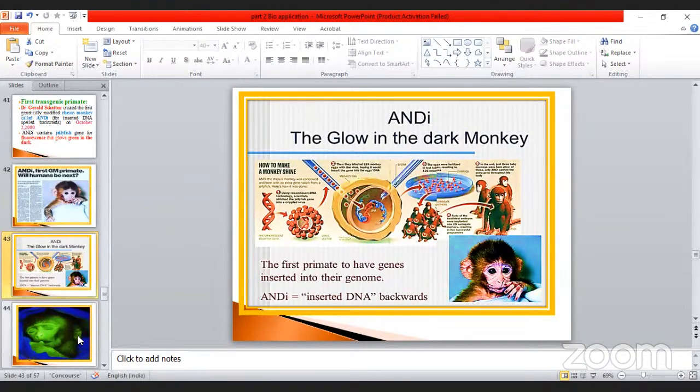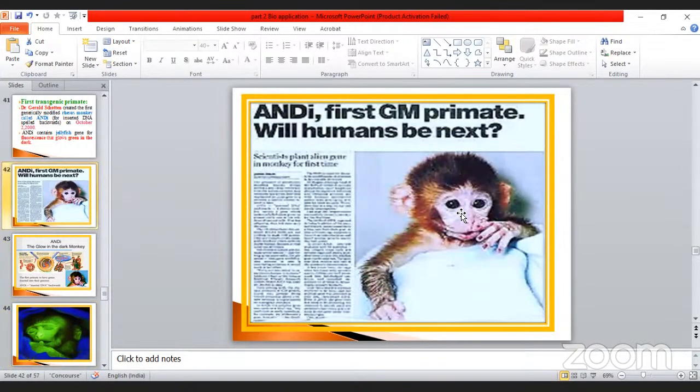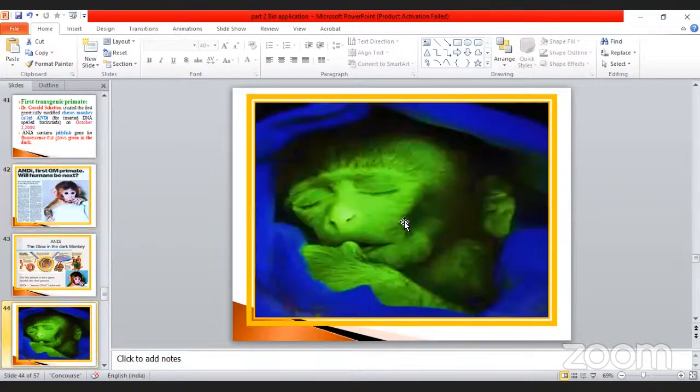See the next slide, you can easily identify it. This is the slide. A normal monkey looks like this. When it is dark night, what happens? It looks like this structure: it glows, and the fluorescent color appears. This gene is responsible, and only recombinant biotechnology makes it possible. This is important, my dear students. This was done by the scientist we already discussed.